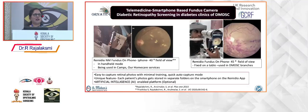Here what we wanted to see was, I work in a diabetes hospital where we have fundus on phone cameras, which are smartphone based cameras. So Dr. Shobha was interested in seeing if this model of teleophthalmology actually works. We also use these cameras in camps whenever we do camps, and we also use them for our home care patients, where in the field our nurses go to the homes and take fundus photographs.